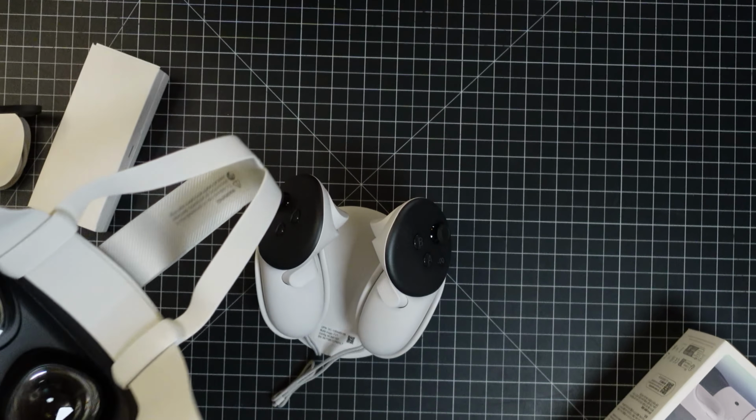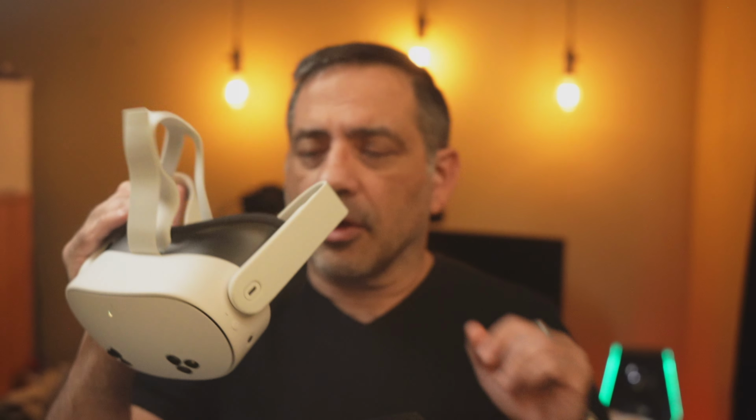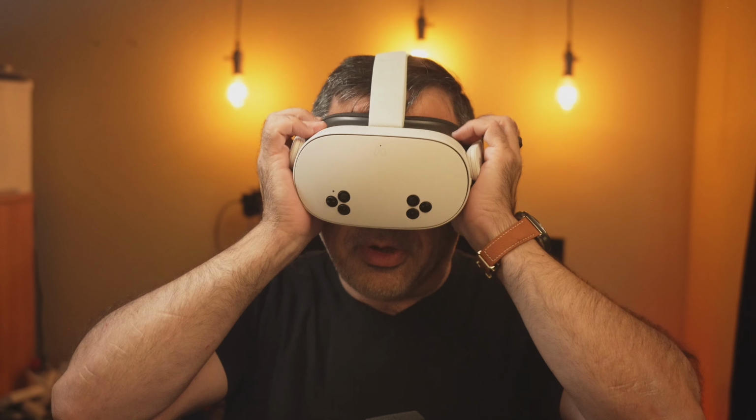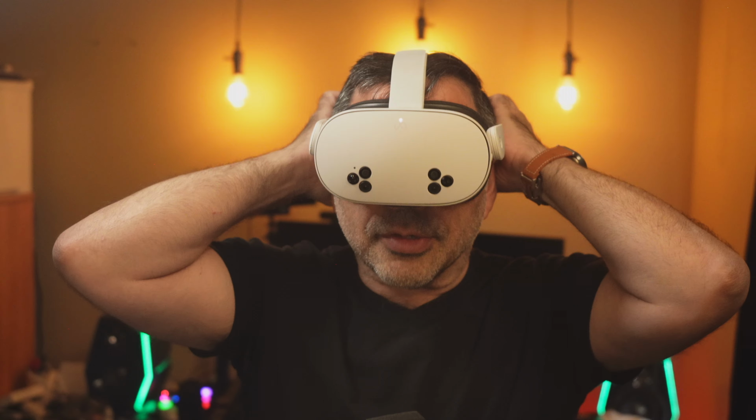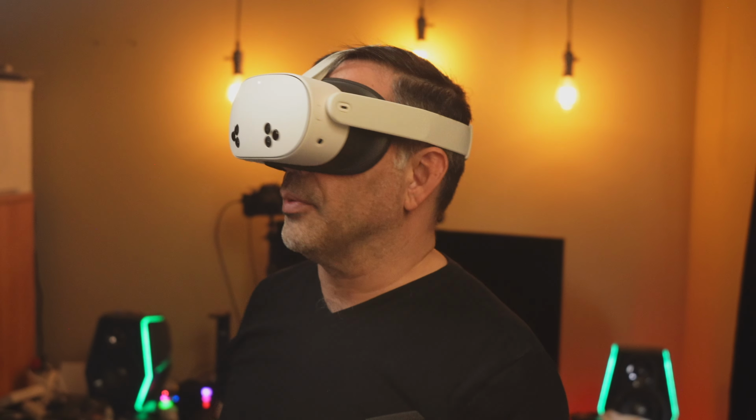Let me go ahead and put these on for those of you who are interested in what they look like. I'm going to go ahead and put them on. And the hard thing about this is capturing the experience, right? Because it's very difficult to. But I'm going to go ahead and put it on. As soon as I put it on, I actually just turned it on, so I see the Meta symbol coming up in front of me. But this is what they would look like when they're on.